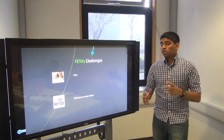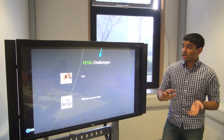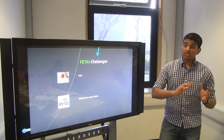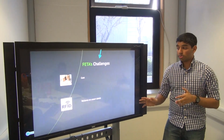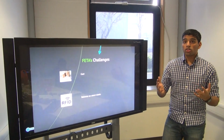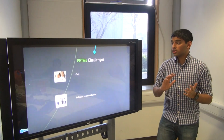So, Feta is commercially viable, it has lots of advantages, but it also faces some challenges. The first being cost. While the app itself will be free, and the RFID tags are bought by the supermarkets and the distributors, the consumer still has to buy the sensor. Now this, we reckon, will be about £30, which isn't a lot, but it might scare off some initial users.